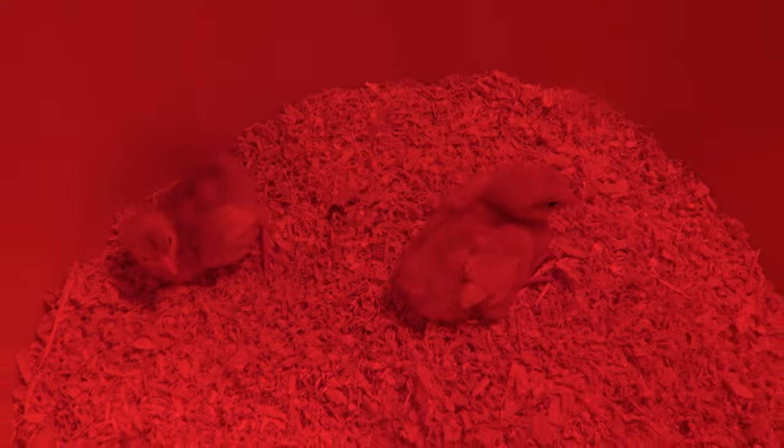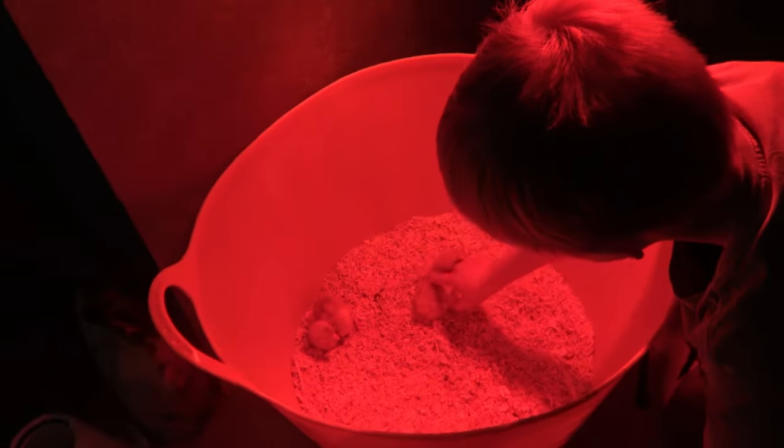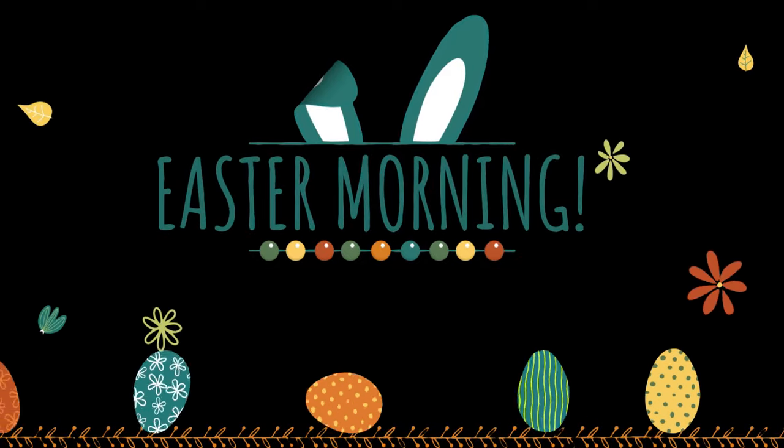Can we get all of them? Yeah, Max wants to cuddle them. Okay, now can we get them? Yep, you want to get one of your babies out? Let's see if they want some food and water. Let's see, what are you about to do, Max?